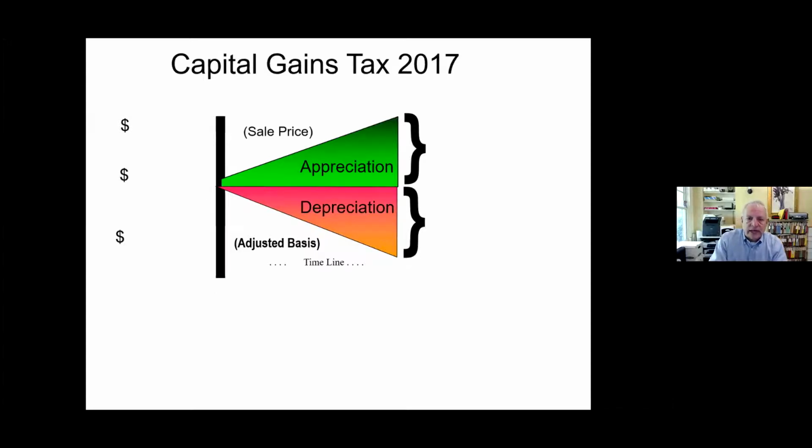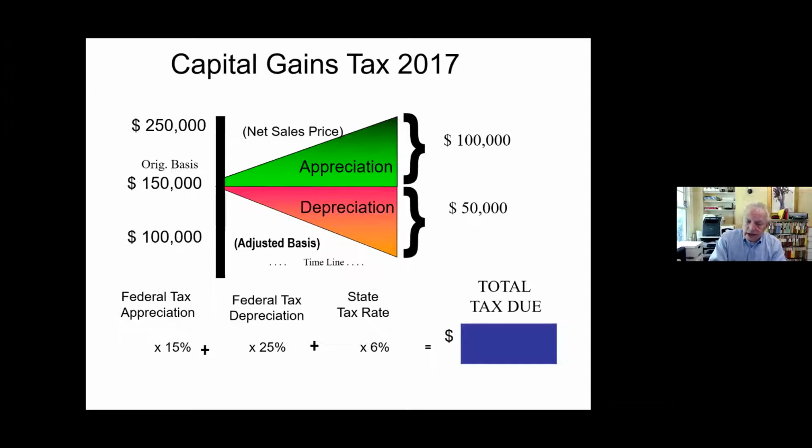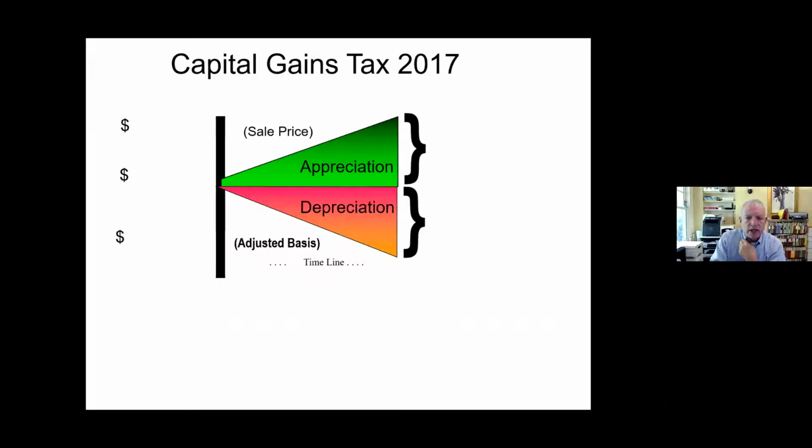If you look to the left side of this slide, and I know I threw a bunch at you, if you talk to people about too much material on a slide, this one's going to qualify. But let me break it down. Here's our appreciation and depreciation wedges. Appreciation is the growth in value. Depreciation is a tax benefit. You get a deduction every year.